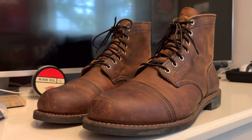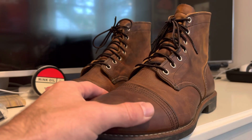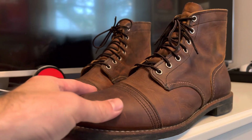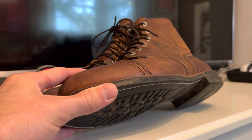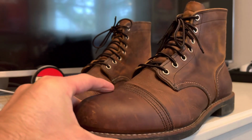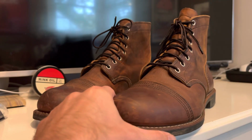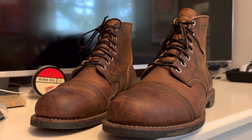And really, for me, it comes down to a few things. Number one, I really love the leather on these boots. I want to talk about that. I really love the soles that I have on these right now. They are the Vibram mini lug soles. And I really love the fit of these boots. So I want to talk about those three things today. If you're in the market for Iron Rangers, I have some thoughts because I bought a few pairs over the years and learned a lot along the way.